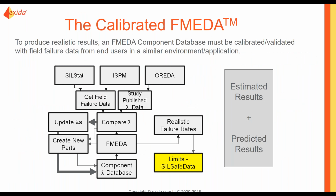Nothing that the manufacturer or the end user needs to be concerned with, but this is something that, specifically for our certifying body, and I can only speak for ourselves, I don't know many others that actually calibrate their FMEDAs, what we do is we take SILSTAT, and other industry databases like ISPM, OREDA, and anything that's published data. We take all that data, and all the field data that we collect from end users when they're actually using the products. We take actual data, we take our predicted data, and we compare them and make sure they're lining up with one another.